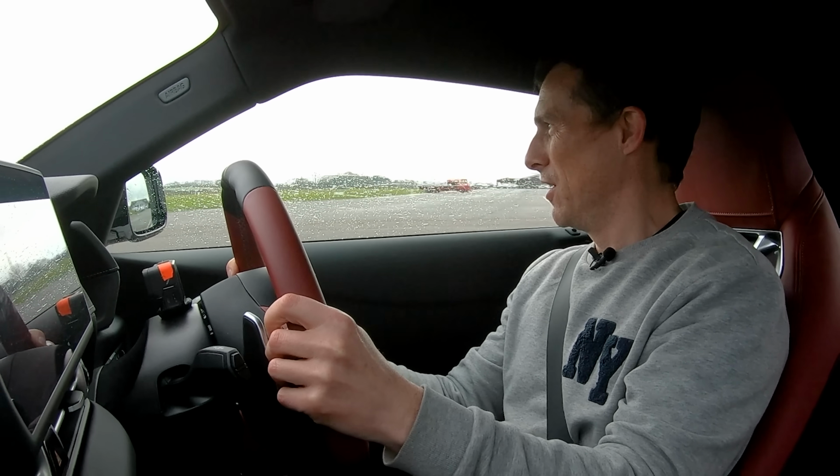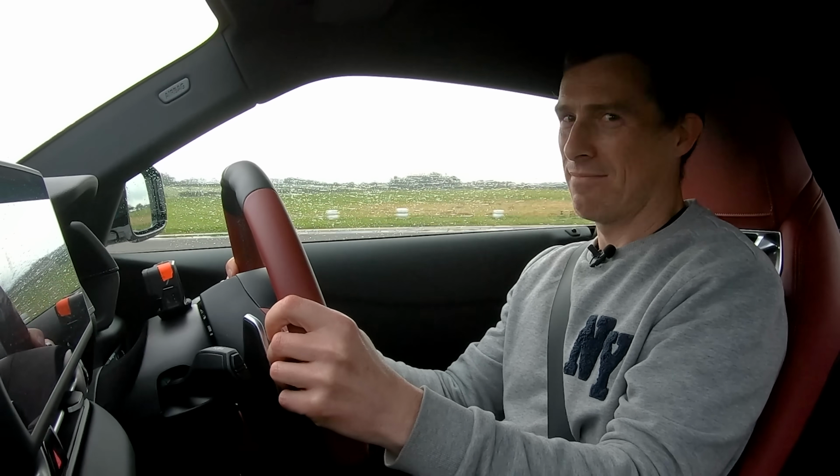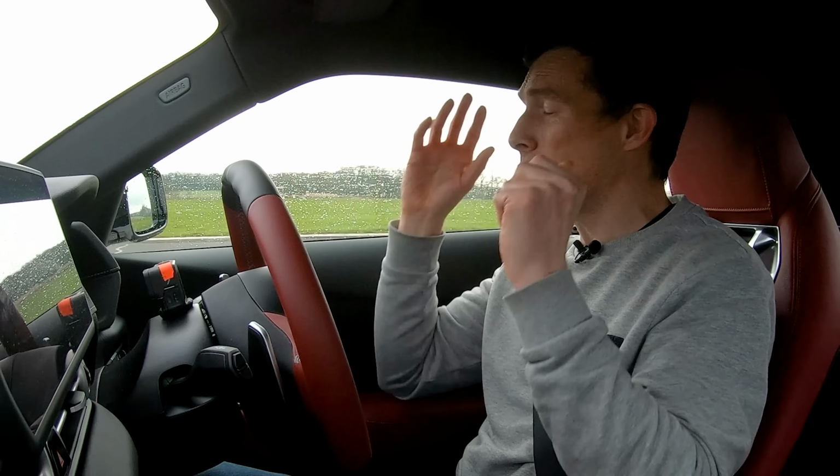In fact, the 3 litre's given up. It said launch control, but it just didn't move, to be honest. See, did you hear that? The guy was saying it said launch control, but it didn't launch. These BMW-based launch control systems are rubbish. If Toyota built their own Supra and they did the launch control system, you can guarantee it would work.